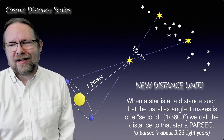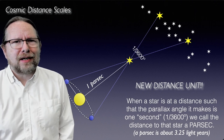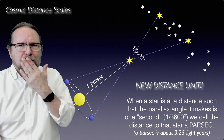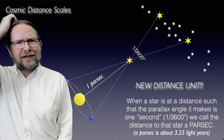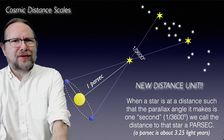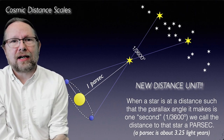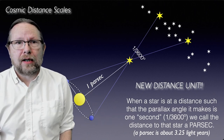It's a distance unit. There's a scene in the original Star Wars movie where Han Solo says the Millennium Falcon made the Kessel Run in under, I think it's 12 parsecs. That doesn't make any sense. Parsec is a distance, not a time. They retconned it in the Solo movie to make sense, but it was a mistake. Okay, so a parallax second or a parsec is a unit of distance equal to about 3.25 light years.